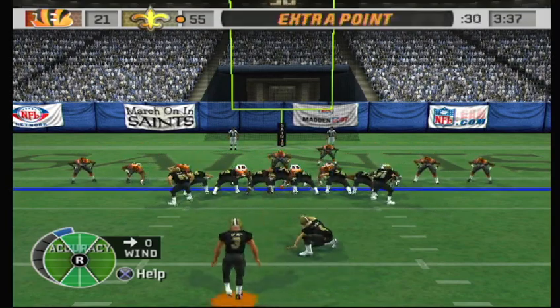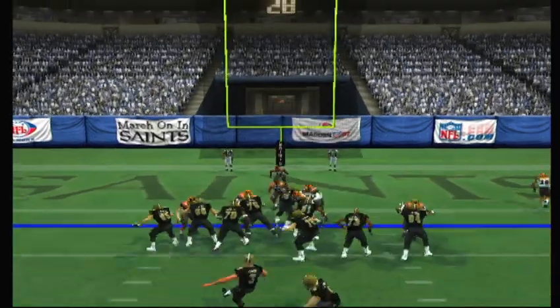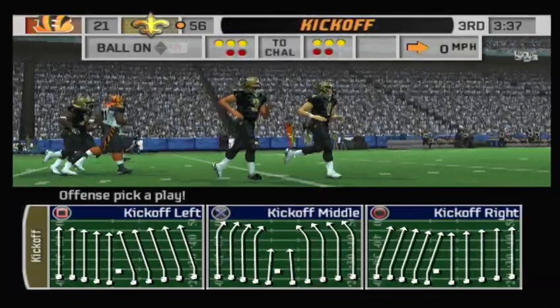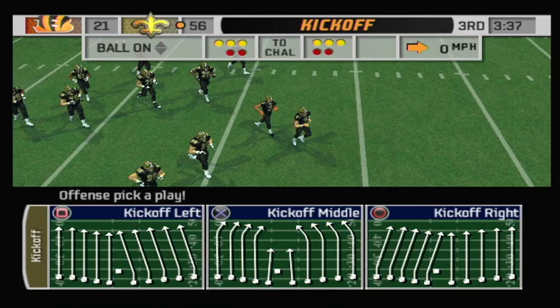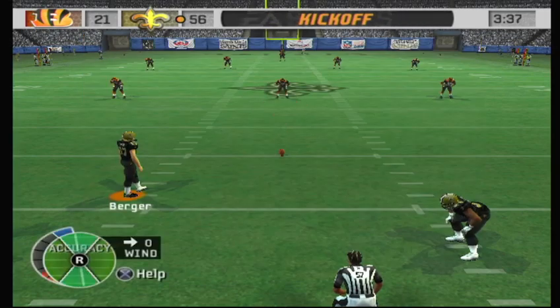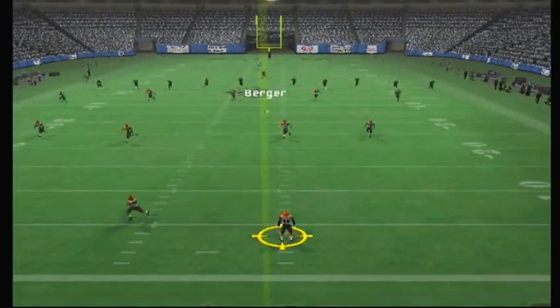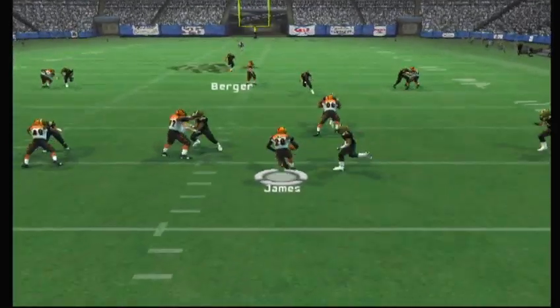Carney comes in for the extra point. The point after is good. So the short drive is capped off with a touchdown. They did a good job of getting into the end zone. Sometimes when your team is in a shortened field situation, the offense comes out a little flat. That time, they came out with intensity. This one is handled by James.